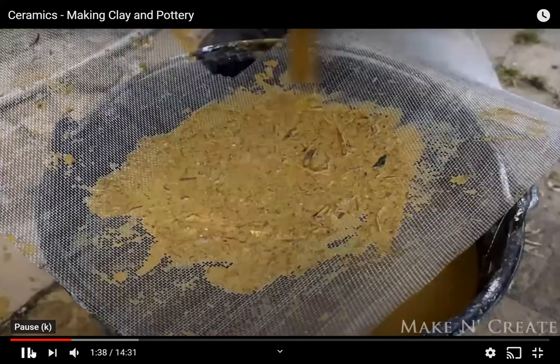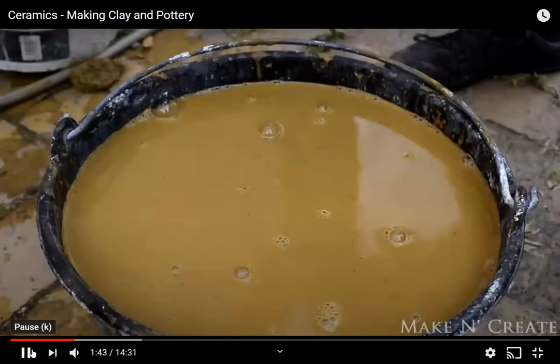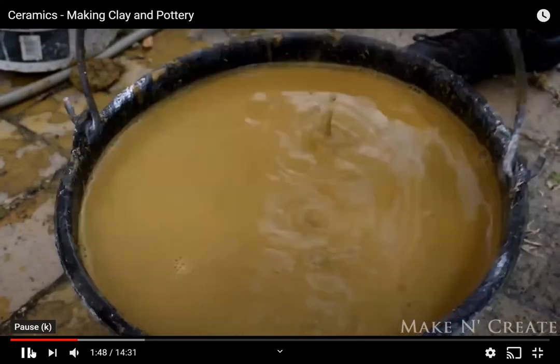Why do you think he's doing this? He could just go to the store and buy clay. Well, it doesn't look like clay that I know. What do you think is the next step?